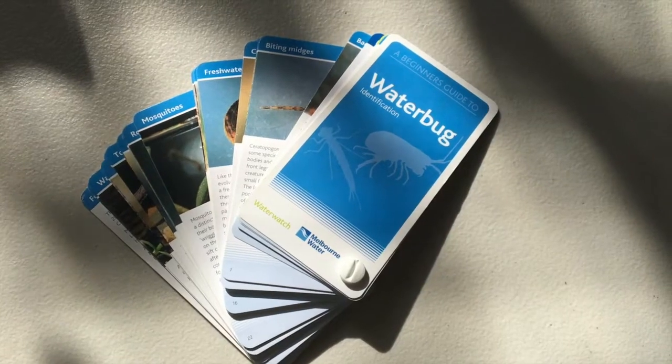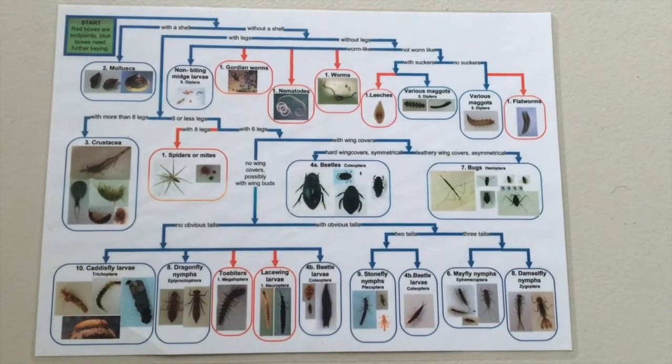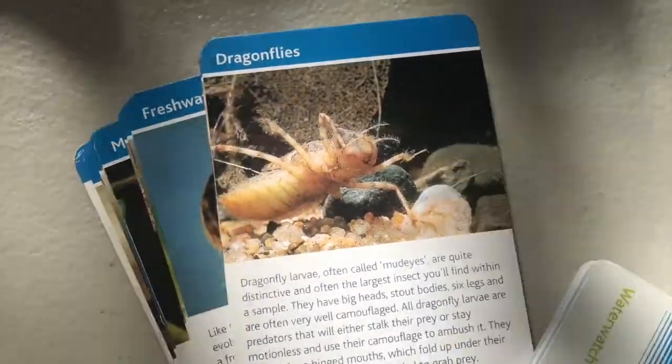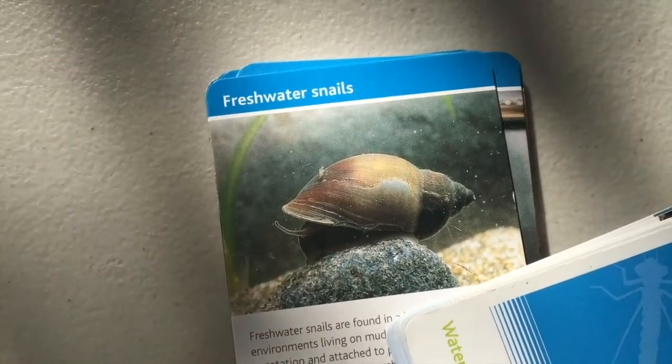Mini beasts, water bugs, or aquatic macroinvertebrates. Macro means they're large enough to be seen by the naked eye, and invertebrates are animals that do not have a vertebrae or a backbone. Invertebrates include dragonfly larvae, diving beetles, crabs, and snails.